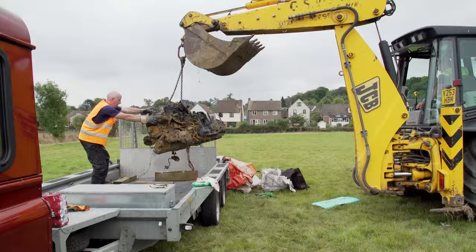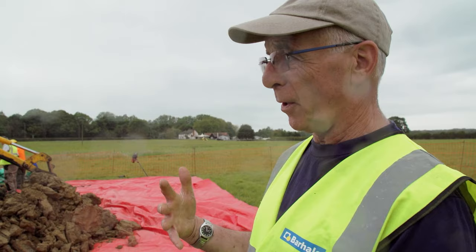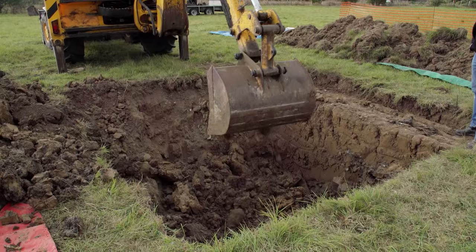We found probably 75% of the cockpit components, which is always nice to have, but it can all be put on display so that people on the 3rd of September 2020 can actually see what happened here on the 3rd of September in 1940, telling the pilot's story, the history of that day. What could be more fitting? It'd be fantastic. It's been a hugely successful dig.